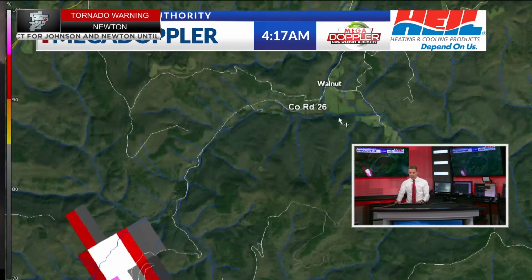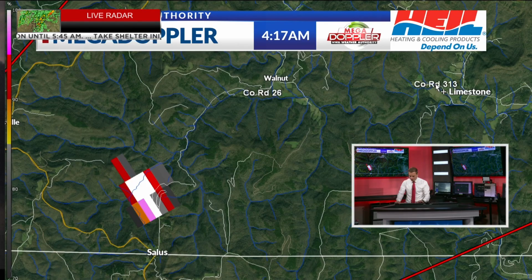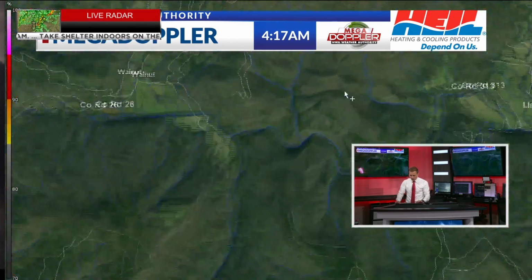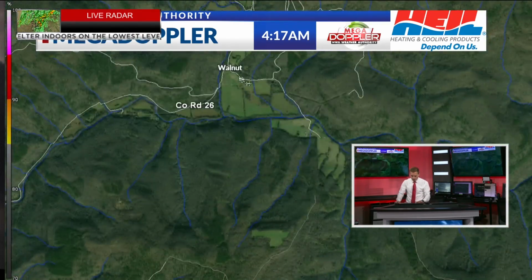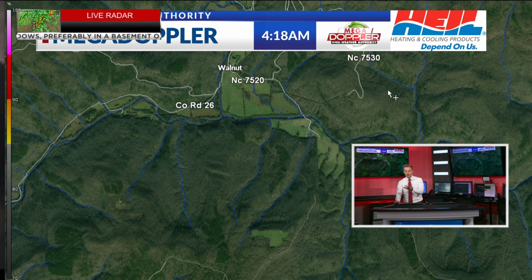County Road 26 right now, you need to be watching this storm very, very closely. Move off a little bit farther to the west towards Limestone. County Road 312, we're going to zoom in here, plot a few more towns and streets as well. Looks like we've got a road right there just off to the south and west of Walnut. County Road 7520 and 7530.